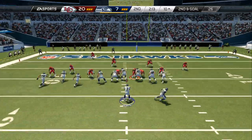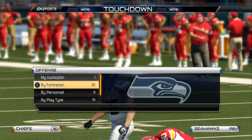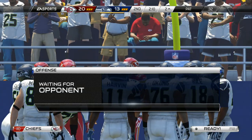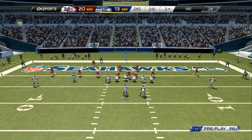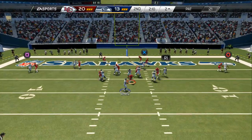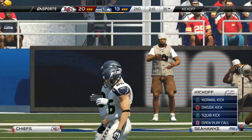Good job by the safety. Second and goal from the 10. That's a good touchdown by the offense there. And you know what it's done, it's gotten this game closer. He is in confidence, and confidence is a dangerous thing. Keep moving forward after this. Good stand by the defense.